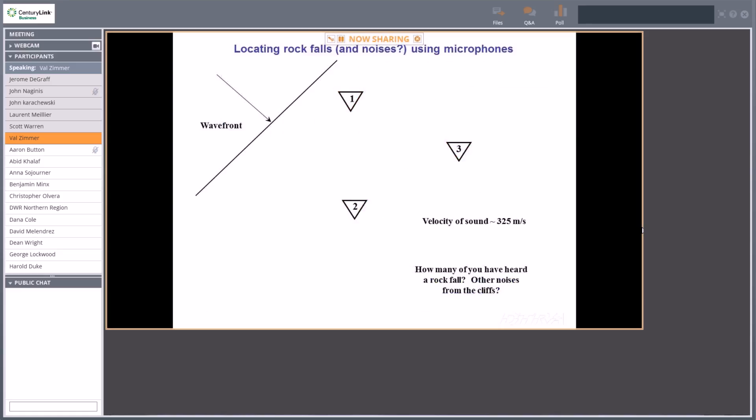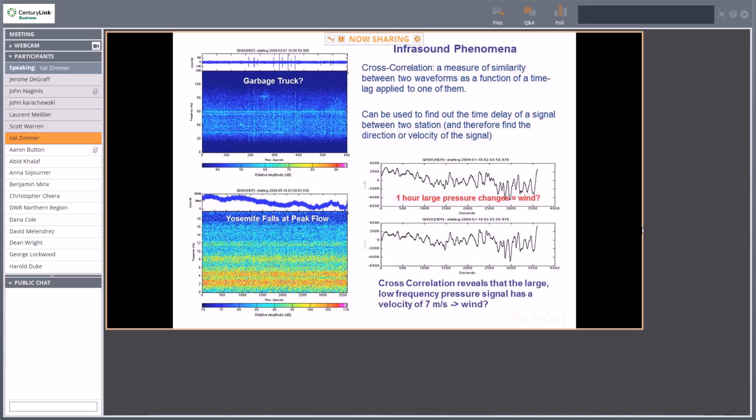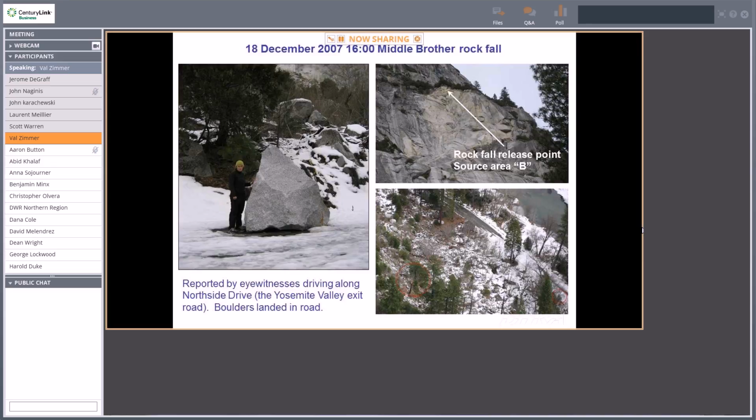So I guess this is what this one was, is that you can see the wavefront coming in. It goes to sensor number 1. It continues to travel. It lights up sensor number 2, and then sensor number 3. And you know something about the distances of the sensors from each other, you know what the timing is, and you know what the speed of sound is. And so using a little bit of geometry, you can back out the direction of the wavefront that's coming in. So that's how we were able to figure out where stuff was coming from and how fast it was moving.